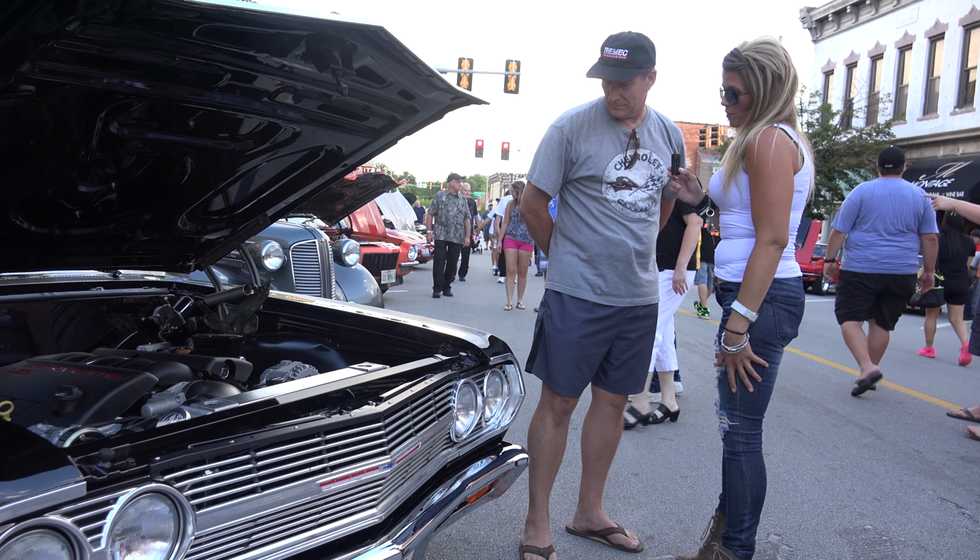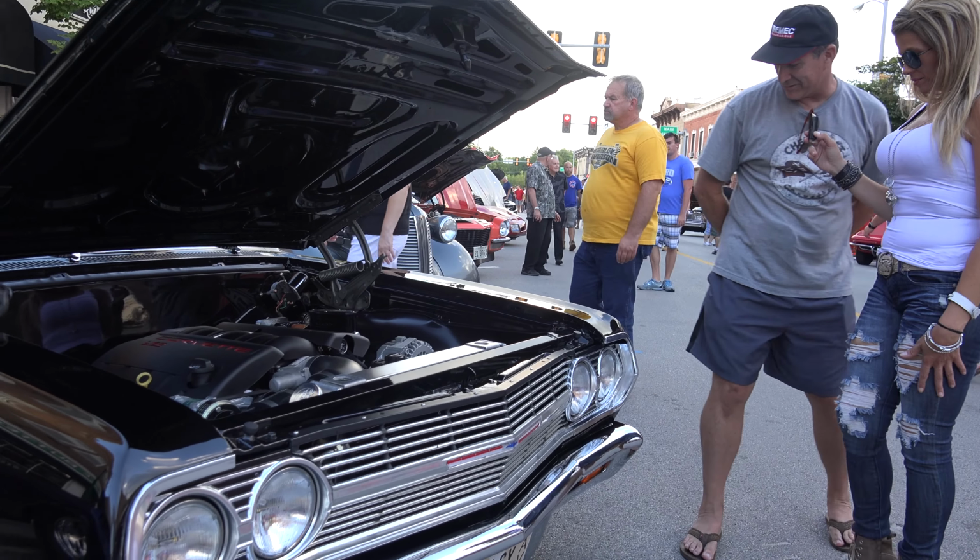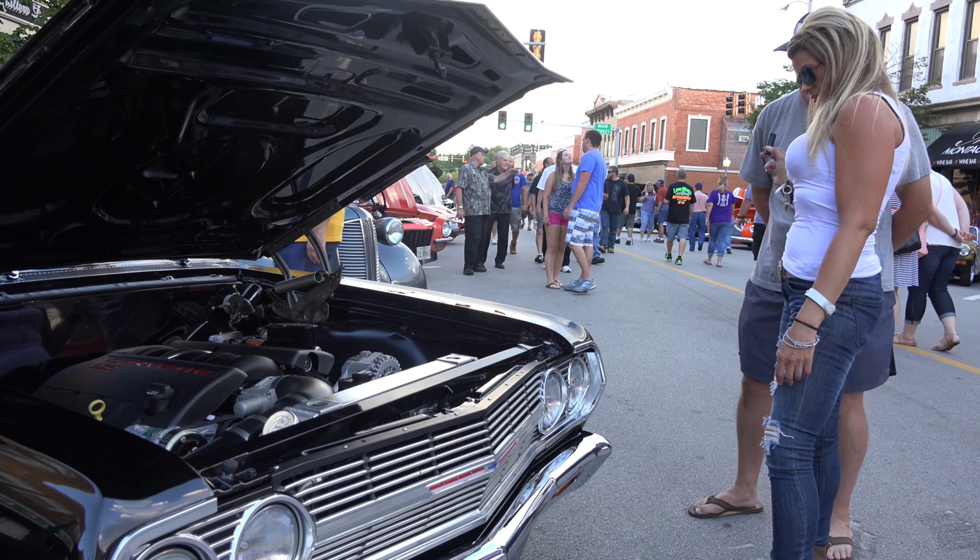What other details can you give to the viewers? It's got aftermarket brakes on it, full custom interior.